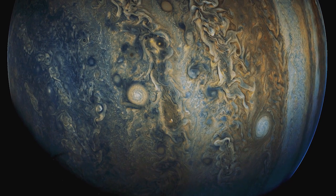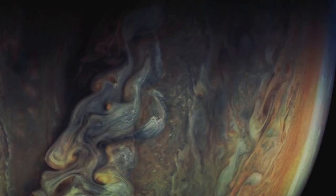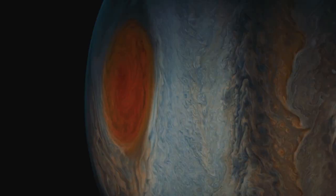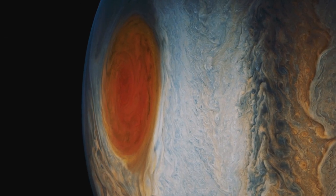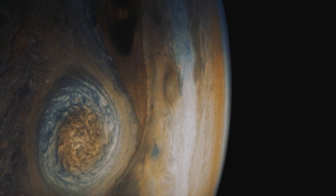So when we look at Jupiter, we see a lot of structure that looks very similar to the Earth. We can see storms, we see cyclones, we see anticyclones, and these sort of storms and weather systems that we see on Earth are very similar, and they're happening on Jupiter.